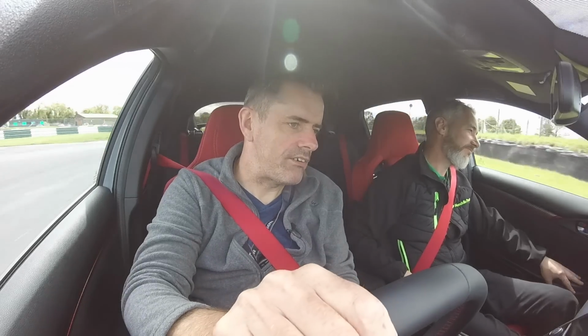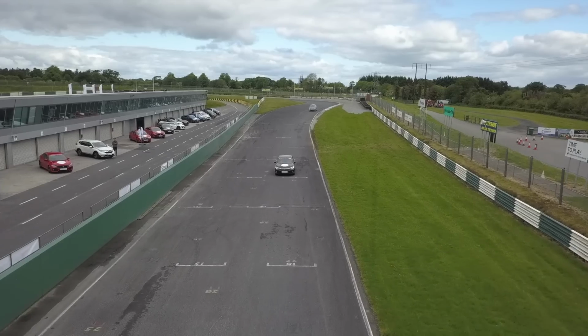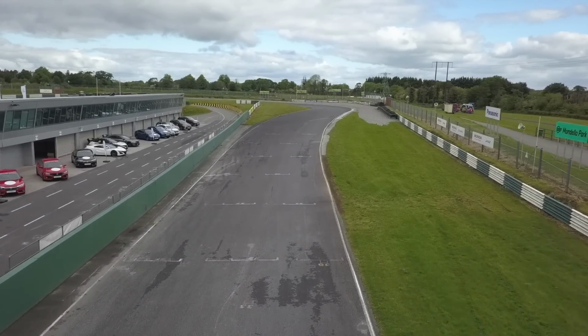Even on this really crappy corner here, this is one of the hardest corners in Mondello to keep your speed up. And I hate this corner with a vengeance because I never get this corner right. Okay, maybe I got it right today because it's in the Civic Type R. Honda really know what they're doing with these kind of cars. They really do. They've been doing them for years. This Civic Type R is about as good as you can get on a track. You're not going to have a bigger smile on your face ever than having one of these around Mondello.